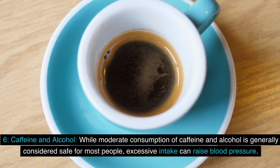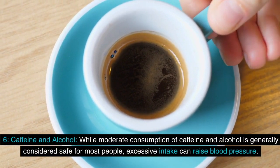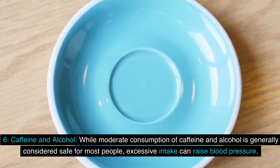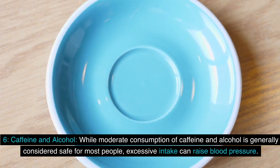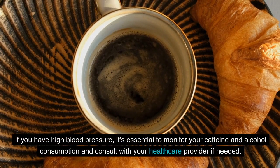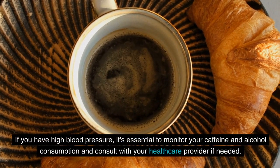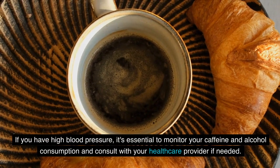6. Caffeine and alcohol. While moderate consumption of caffeine and alcohol is generally considered safe for most people, excessive intake can raise blood pressure. If you have high blood pressure, it's essential to monitor your caffeine and alcohol consumption and consult with your healthcare provider if needed.